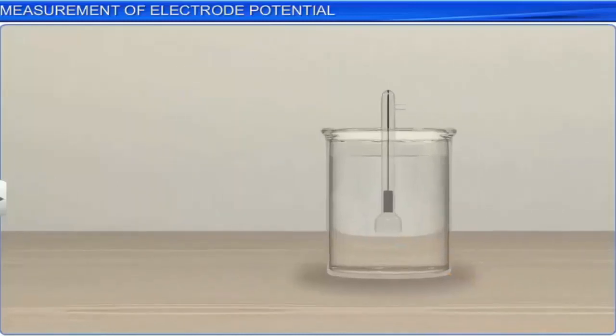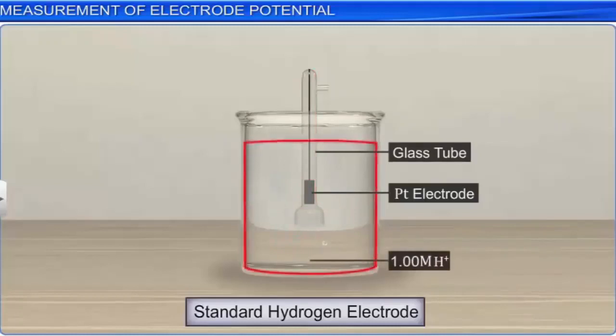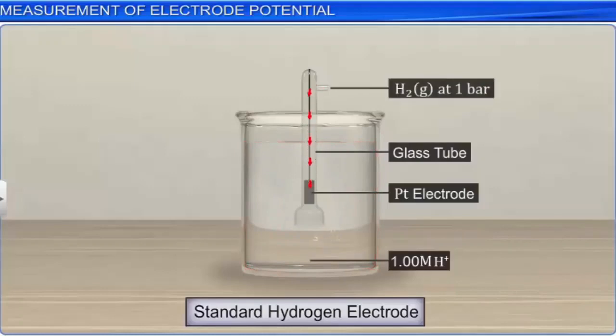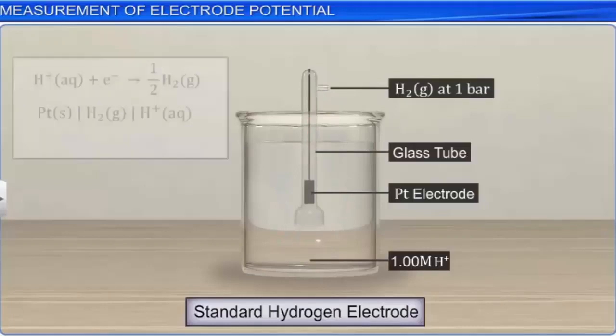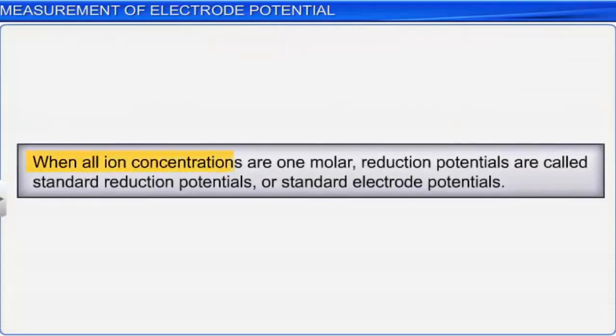The standard hydrogen electrode consists of a platinum electrode coated with powdered platinum inside a glass tube. The platinum electrode is dipped into a 1 molar solution of hydrogen ions, and pure hydrogen gas is bubbled in at 1 bar of pressure. The standard hydrogen electrode is designed to carry out the half reaction shown here. A hydrogen ion plus 1 electron produces half a mole of hydrogen gas. By convention, the potential of the standard hydrogen electrode is assumed as 0 volts. When all ion concentrations are 1 molar, reduction potentials are called standard reduction potentials or standard electrode potentials.